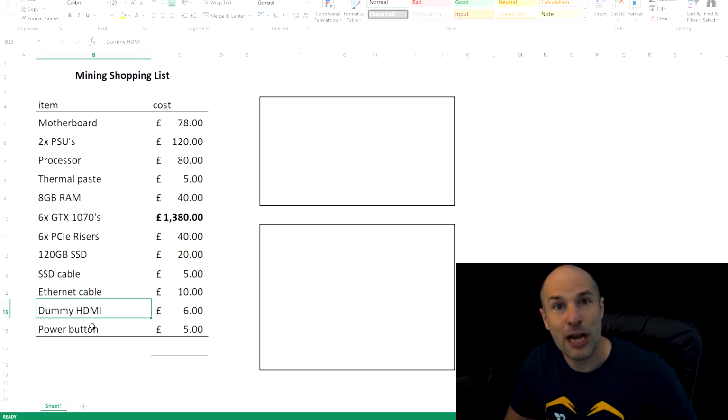And you'll also need a power button for switching on and off the mining rig. Now, just one thing before we continue. Obviously, that sounds like a lot of stuff, and it may sound a bit complicated. I'll put a video up here which goes back to where I made my very first mining rig. It's actually really simple.